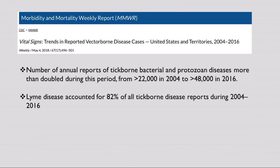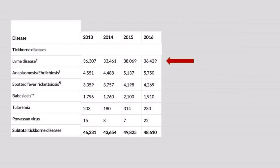This is the MMWR report from May 2018. They were looking at the reported vector-borne disease cases from 2004 to 2016, and it included about 16 nationally reportable diseases during this period. That includes Lyme disease, but also anaplasmosis, ehrlichiosis, and babesiosis. What was interesting is that the number, like I said, more than doubled, and those are the actual numbers they reported, from 22,000 to about 48,000 in 2016. Lyme disease, of course, was the predominant one, making up about 82% of the tick-borne diseases reported. This shows you the numbers.